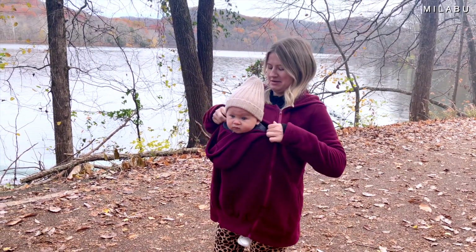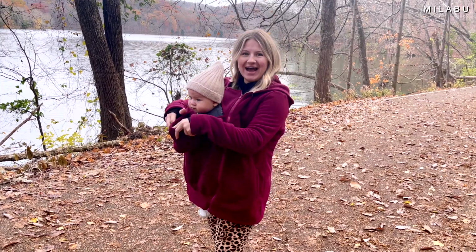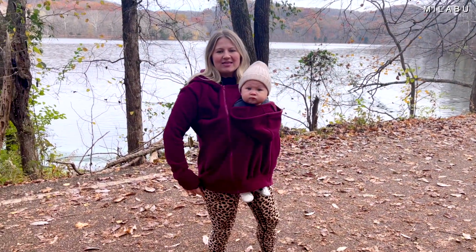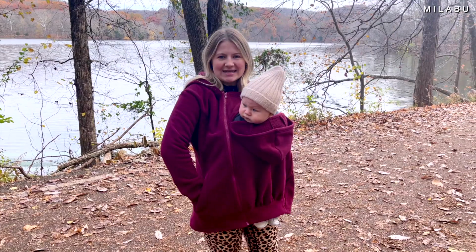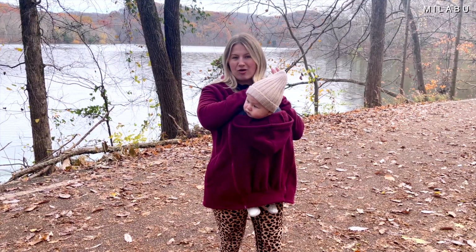Oh, that's supposed to be a hood when he's facing you forward. Well, this right here, it's like this. When he's facing me, yeah. That's what I mean. But I'm just gonna keep it like this, or his feet are showing. So I thought it was gonna be a lot longer, but it's not. It has pockets, which is nice. But I think I'll just put a little scarf around him when he's facing forward, when it's a lot colder outside.